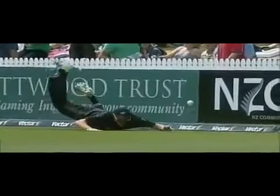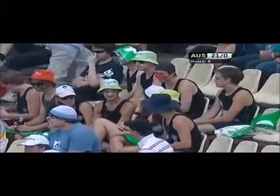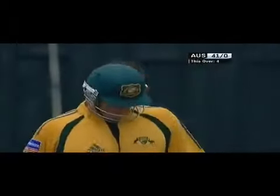So a boundary to Matthew Hayden, back with a square. Through the covers it goes. That's through, and it won't be pulled back. It's a lovely shot for 4, straight down the ground. It's beautifully played. It's hit the stumps twice, but on that occasion he managed to just get it onside.